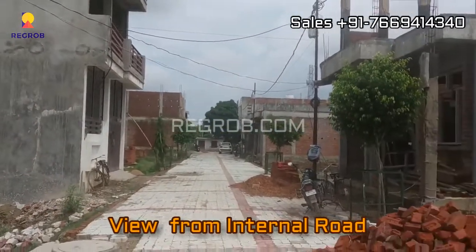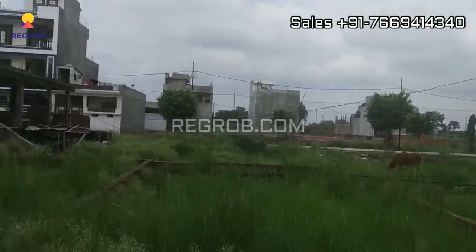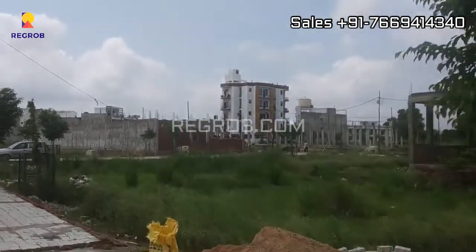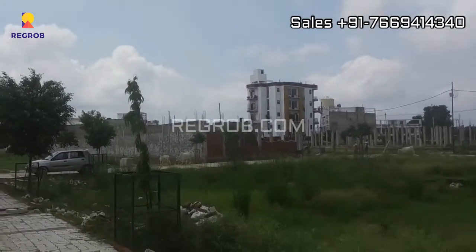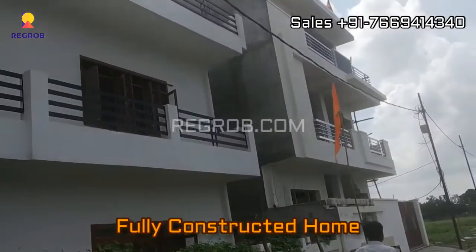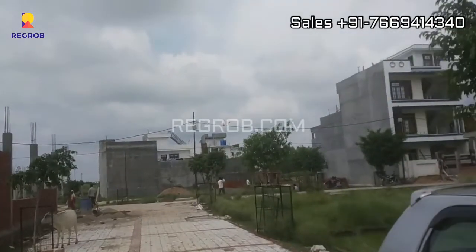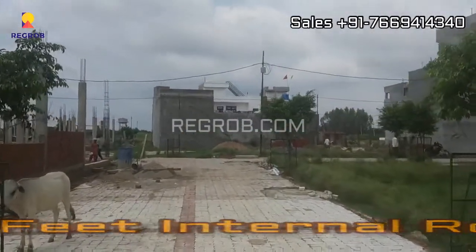So we are here on the internal road. And here you can see the various plots and villas. And this is a fully constructed home. And now here you can take the view of the 25 feet wide internal road.